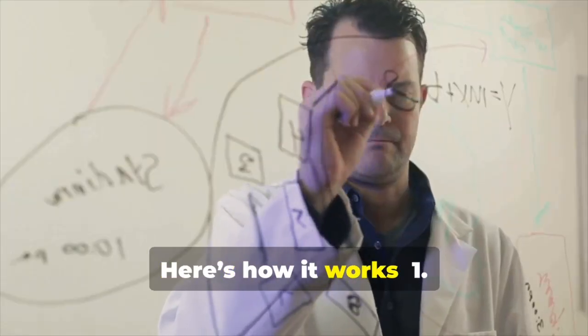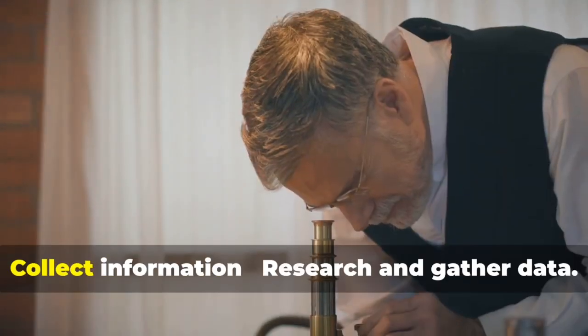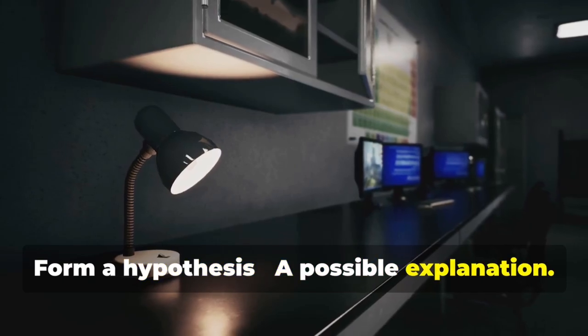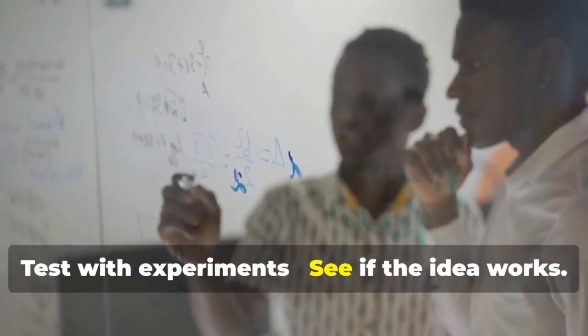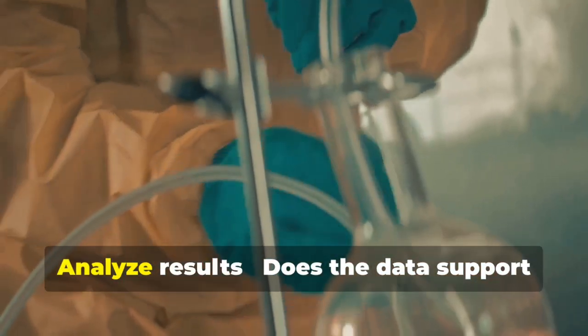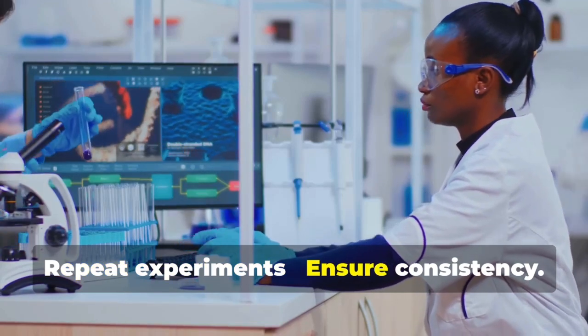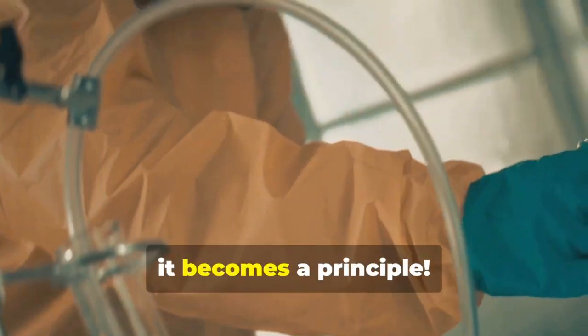Here's how it works. 1. Observe a problem. Why does something happen? 2. Collect information, research and gather data. 3. Form a hypothesis, a possible explanation. 4. Test with experiments. See if the idea works. 5. Analyze results. Does the data support the idea? 6. Repeat experiments, ensure consistency. 7. Establish a scientific law. If it's always true, it becomes a principle.